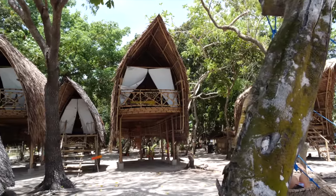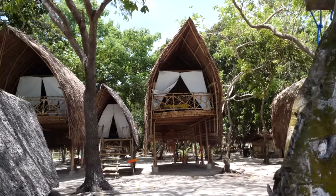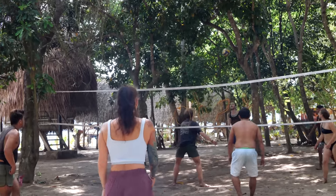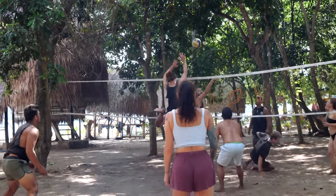So we're in the extra large one, but there's also a small one there next to us as well that you can see. And the small ones are actually quite cute too, and they all have their own individual names. So the name of our one is Sebalton. So yeah, they all have their own individual names, which is really cool. Also, right outside our hut, there is a volleyball net, which is one of the activities you can do here. We've actually seen a few people playing, so we're definitely going to jump in on a game.